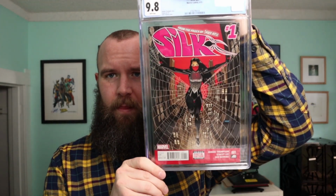And another one. Again, I'm seeing if these will bump up in value come more Spider-Man movies coming out soon. So, let's see. Oh, I love this cover.